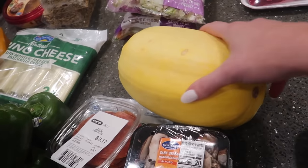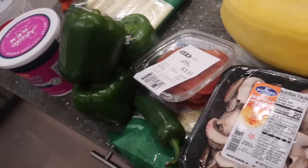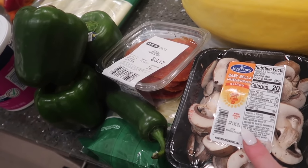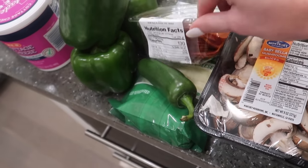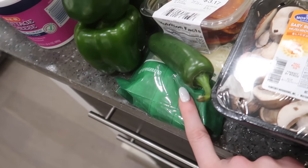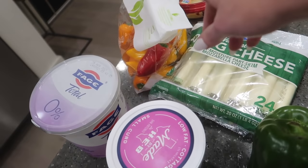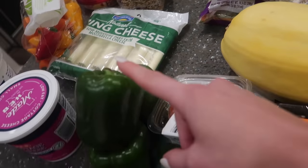Okay, for the first meal, we are doing little pizza boats in a way. So we're gonna do them on spaghetti squash. We'll just bake this in the oven, put some marinara sauce, some mozzarella cheese, saute some onions, mushrooms, jalapeno, some pepperoni on there, and then just some cheese. We can also do the same thing in these bigger bell peppers too. So basically, you can do the same thing depending on if you want just a little snack or if you want a meal out of it.